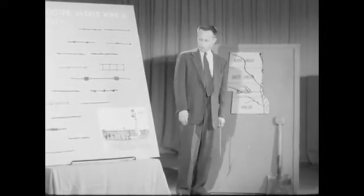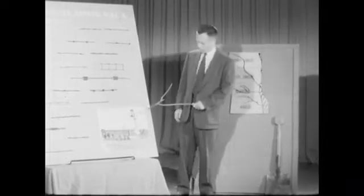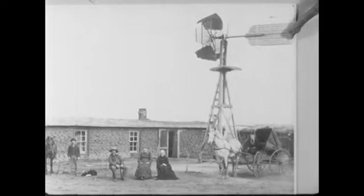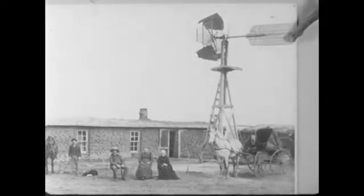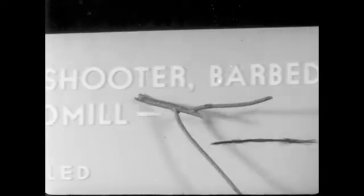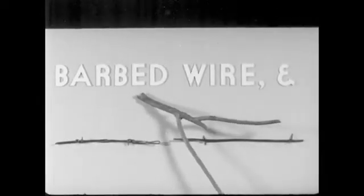The real boon, of course, was the development of the windmill, which you see here. This windmill, which plays such an important part in the landscape of this Sod House farmstead, was a manufactured windmill. Many of the pioneers could not afford to purchase windmills, and so they had to build their own. The Platte Valley in Nebraska, for example, was the home of many homemade windmills, many of them of curious design. But the windmill, along with the six-shooter and barbed wire, really settled the West.